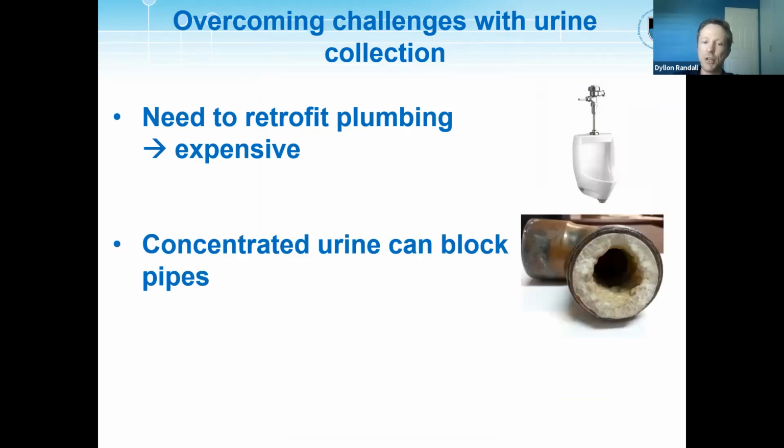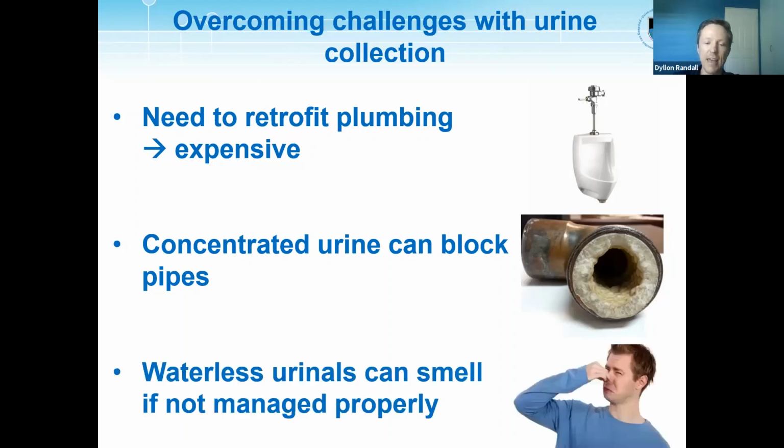Secondly, if you send concentrated urine through pipes, they eventually start building up a scale in the pipe. The irony is that these scale components are actually valuable fertilizers. What we do with our fertilizer-producing urinal is we force them to be produced within the removable container. And then finally, waterless urinals can smell if not managed properly. And this is mainly because of the buildup of ammonia, but because we prevent this from occurring, we don't have issues with smell.